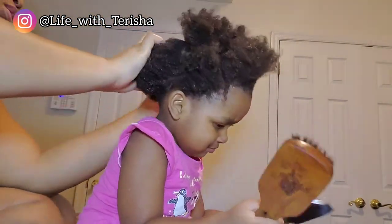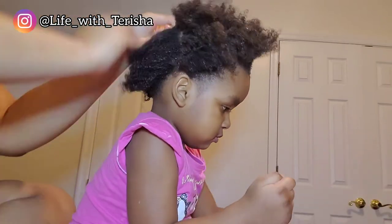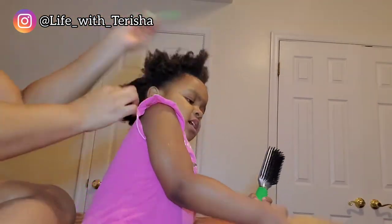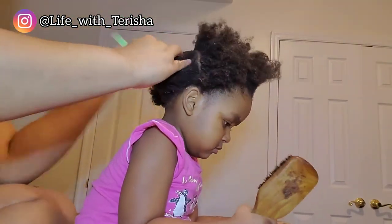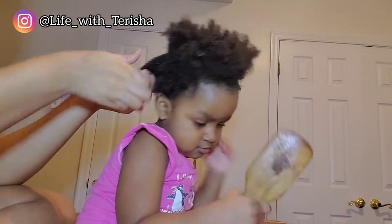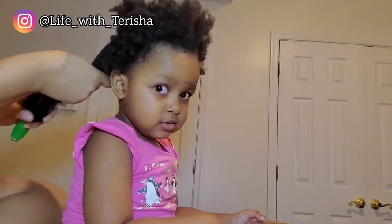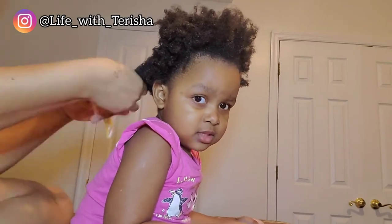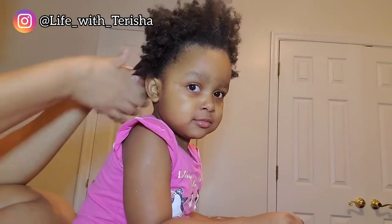Again, guys, the oil smells and feels so good. And it left her hair really good, feeling so moisturized and healthy. And as you can see, I only used all three products on this wash day. And you're going to see the end results of what her hair looks like afterwards.